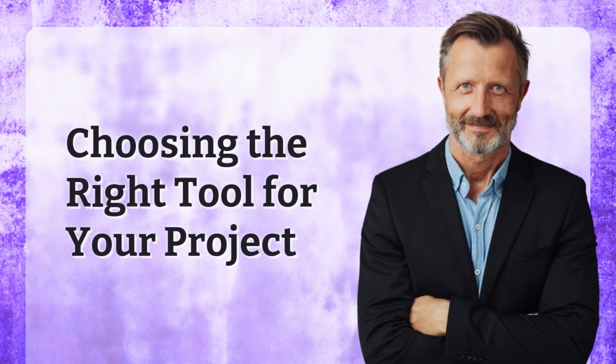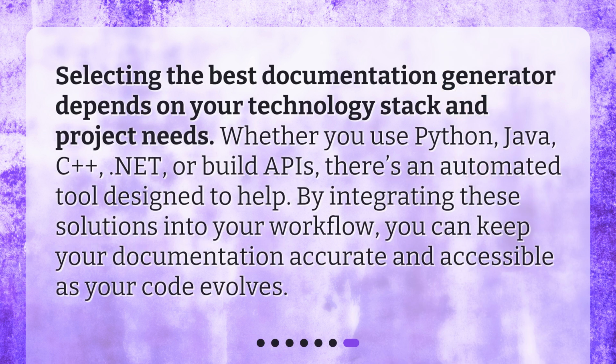Choosing the right tool for your project. Selecting the best documentation generator depends on your technology stack and project needs. Whether you use Python, Java, C++, .NET, or build APIs, there's an automated tool designed to help. By integrating these solutions into your workflow, you can keep your documentation accurate and accessible as your code evolves.